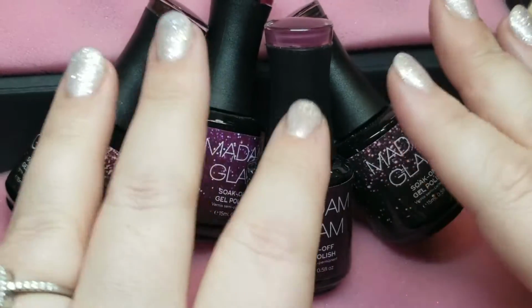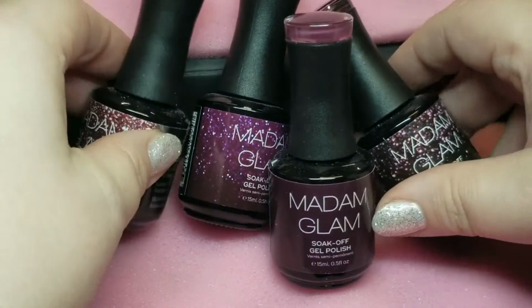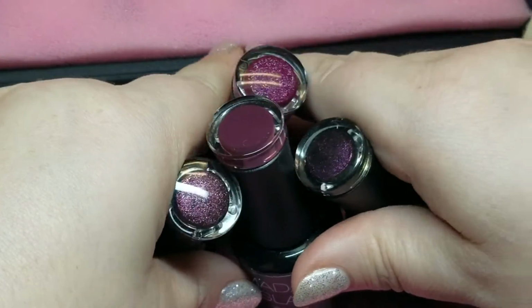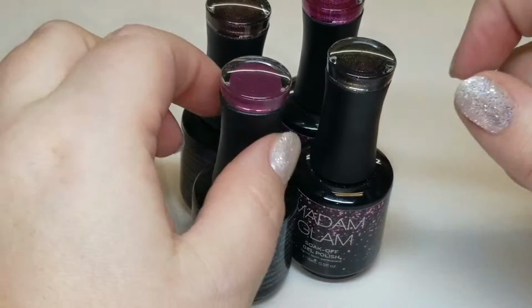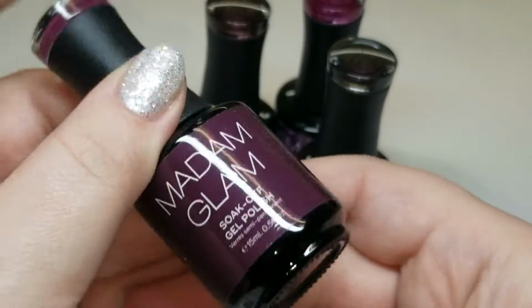So today I have some swatches for you, some beautiful purple shades from Madam Glam. I was hoping to get this video up a bit sooner in February, around my birth month, because my birthstone is amethyst, which is purple, but I just didn't quite get there. But they're here now, so let me show you these beautiful shades.